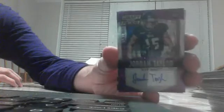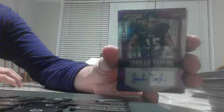Get these out of the way. Here we go. Gotta get something big now. Box number 5. See what we got. All right. Oh, we got an autograph right off the bat here. Purple Wave Refractor, number 299 for Jordan Taylor of the Denver Broncos.